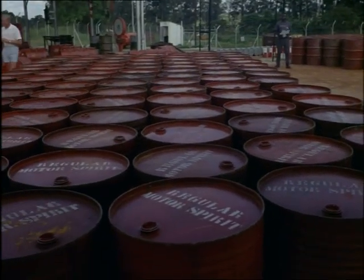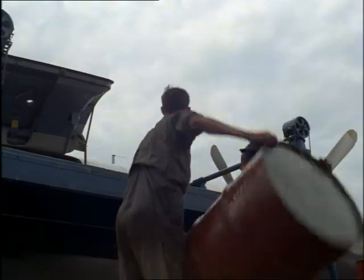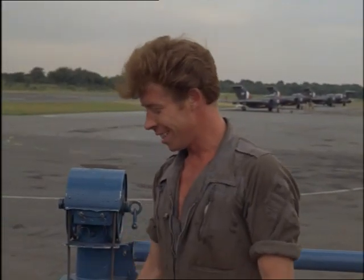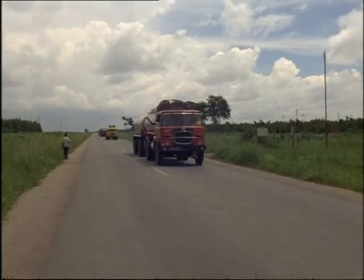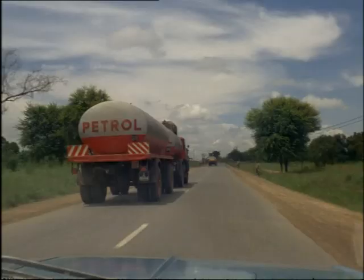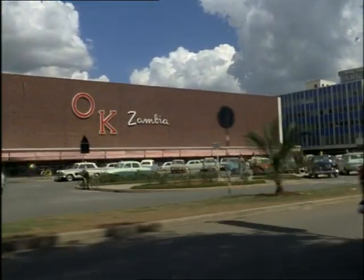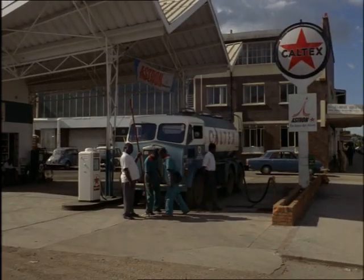As the drums were emptied, the empties were shuttled back to the waiting planes to be returned for refilling at Dar es Salaam. As well as by air, oil was also coming into crippled Zambia by road from the coast. 250 tankers pounded up and down the 1,000-mile route. Soon, with all this concentrated effort and money being spent, the pressure on Zambia's oil-starved economy began to ease.